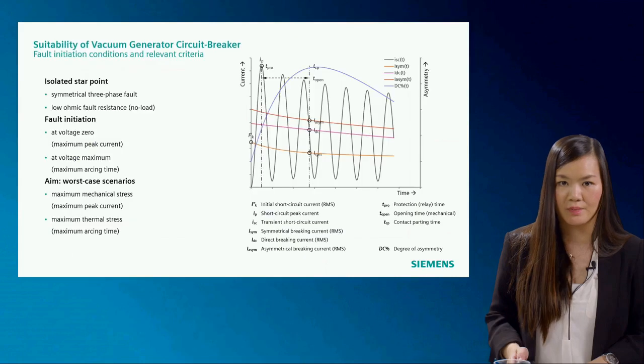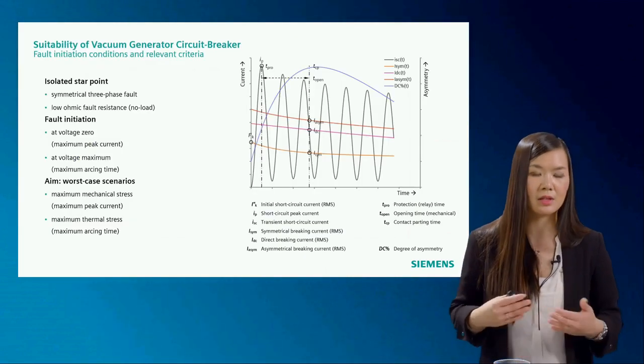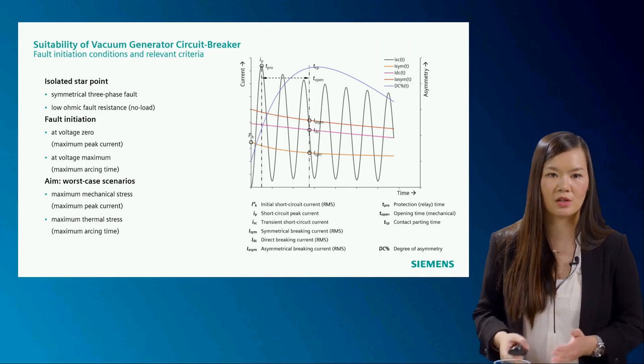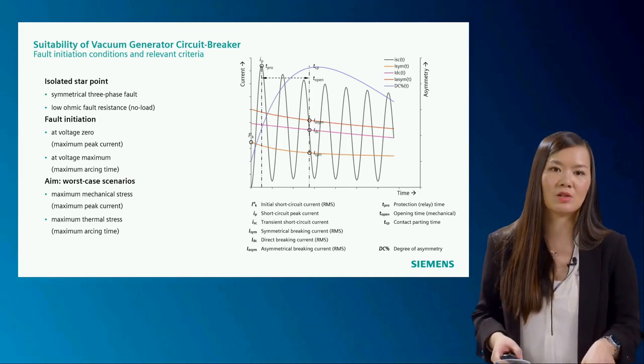All right, so we have talked about the characteristic of how short circuit current and out of phase current looks like when a short circuit happens in the synchronous machine, and of course, especially in synchronous condenser.